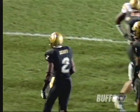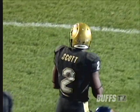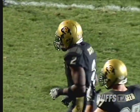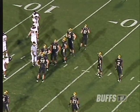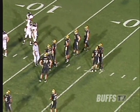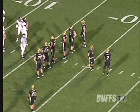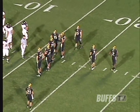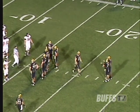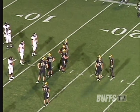Inside 3 minutes to play in this opening half of football here at Folsom Field as the Buffs lead number 21 West Virginia 14-7. And now there's a discussion going on with our referee. Set the game clock to 2:50. Okay, 2:50 on the game clock. We'll take 7 seconds off the game clock. It was at 2:57 as it was sitting dead after that first down pickup by Darrell Scott. So first down and 10. Haven't done it yet. From the Mountaineers 16-yard line. They take 7 seconds off the clock. 2:50 now to play in the first half.